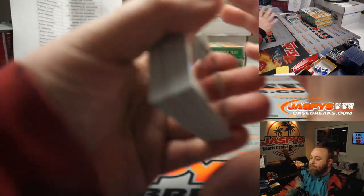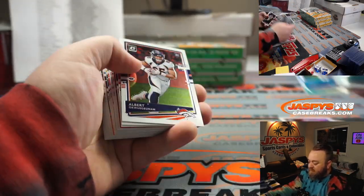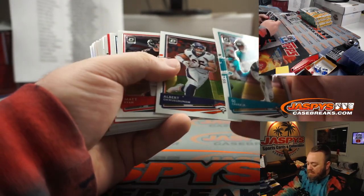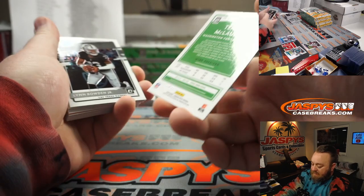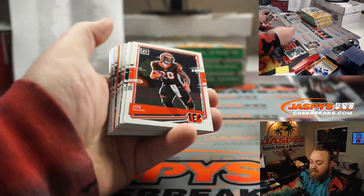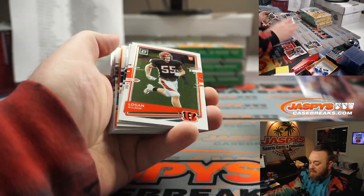Box three. Tom Brady for the Buccaneers, Ikapola. Jeremy Chinn for the Panthers, Andy Hutto. Albert Okwuegbunam for the Broncos, John Dineen. Terry McLaurin to 99, Washington, Mark Bissett. Lynn Bowden Jr. for the Raiders, Patrick Cologne. T. Higgins for the Bengals, Adam Jacob.